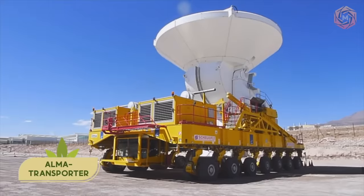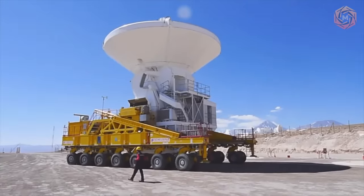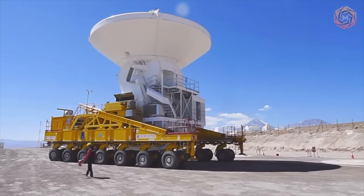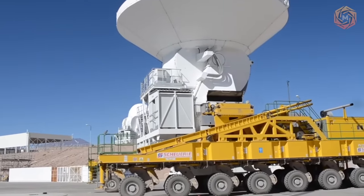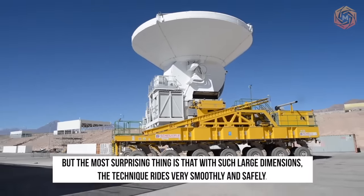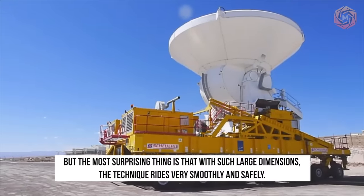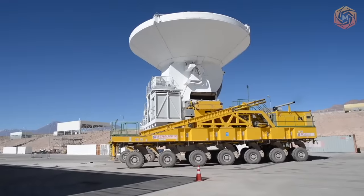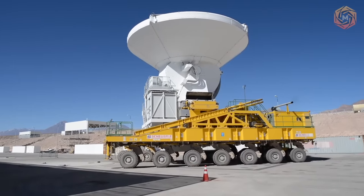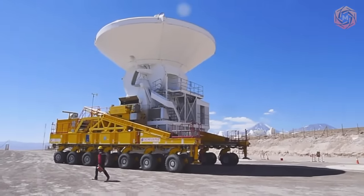...130 tons of selected weight, an excellent option for transporting giant radio telescopes. Alma Transporter, with its incredible load capacity, can be safely called the most real heavyweight. But the most surprising thing is that with such large dimensions, the technique rides very smoothly and safely. It is on these two indicators that the main bet was made when creating the transporter, because the cargoes it transports have too high a price.